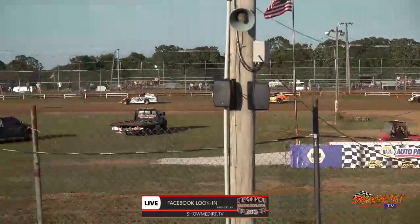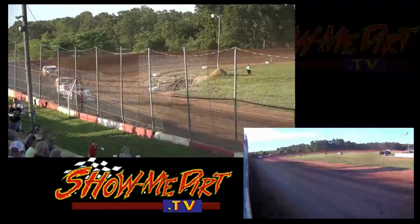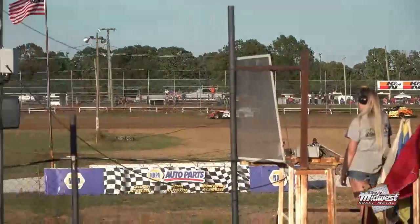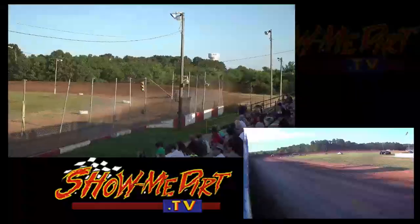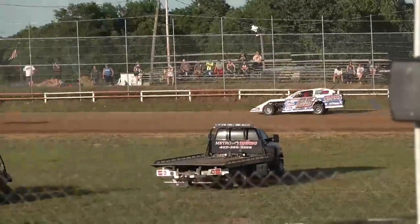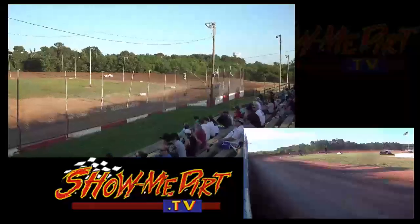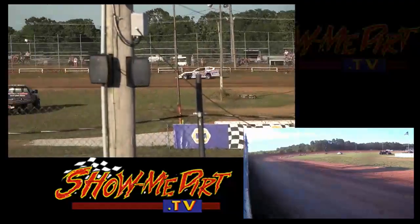Kyle Thompson out front by a whole straightaway over the 42W of Matt Brandstetter. Fast lap there for the 292 of Kyle Thompson. Coming around, we're going to have a white flag this next time by. One to go for your leader, the 292, Kyle Thompson. 42W, Matt Brandstetter, holding on to the second spot. Your points leader, 195, in that third position.